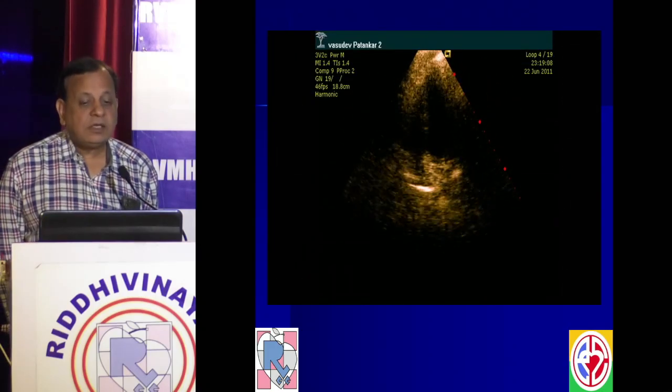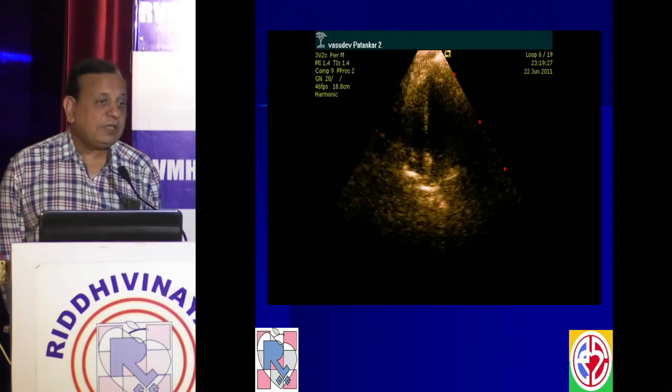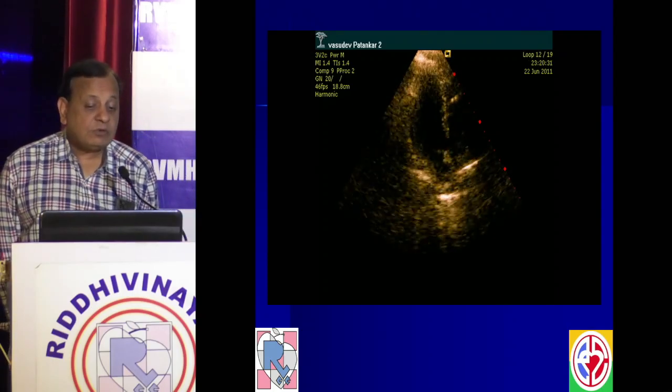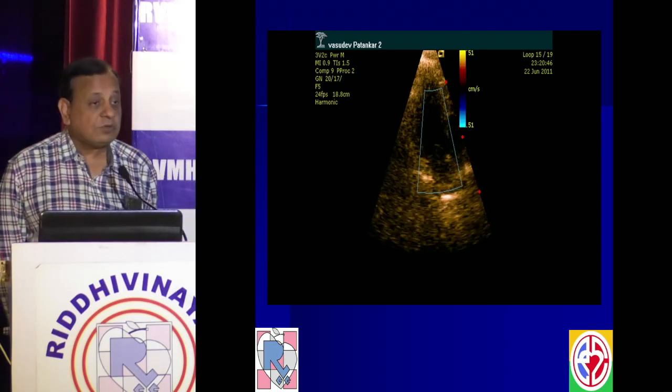Third day, the ejection fraction is 10%. Nothing is moving in the heart. Also see the heart is not dilated, distended, nothing. Just the heart had reduced contractility.